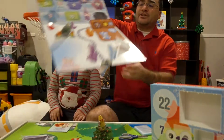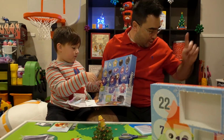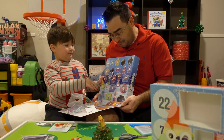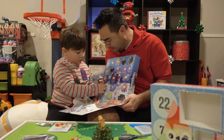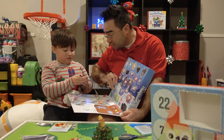Here we are, Hatchimals. Day five. Is that the last advent calendar we're opening? No, we still have our Pokemon holiday one. So this is our second to last calendar for day five. Ooh, what is that? Oh, it's like a little book. A couple of little books. I don't think they're books. Oh, they're stickers.